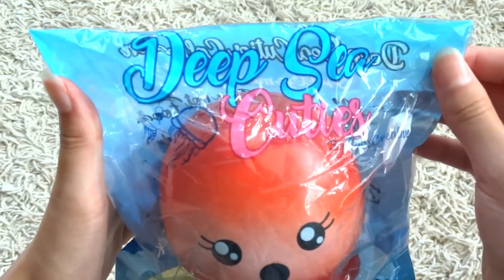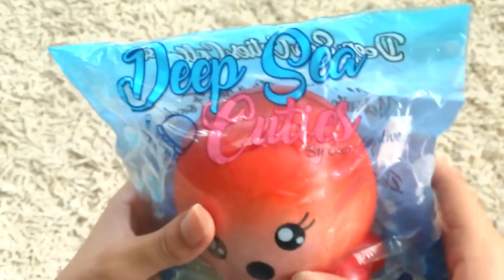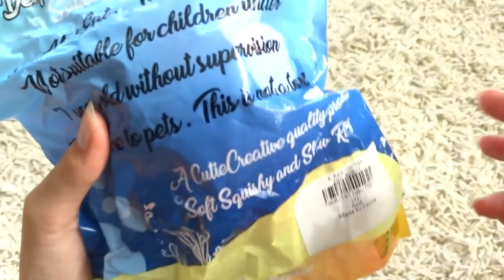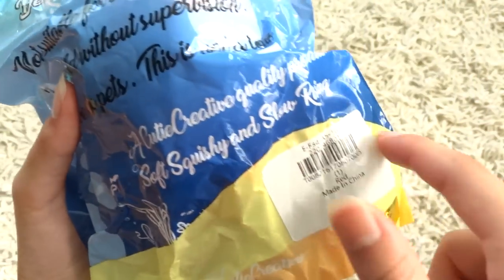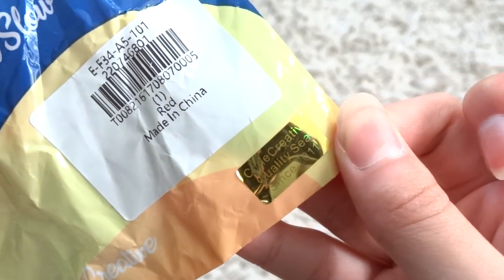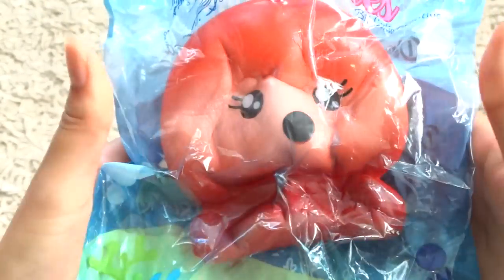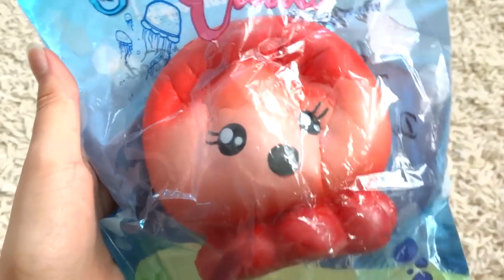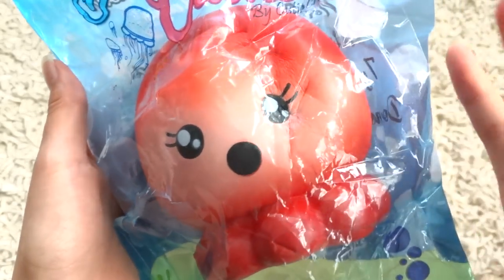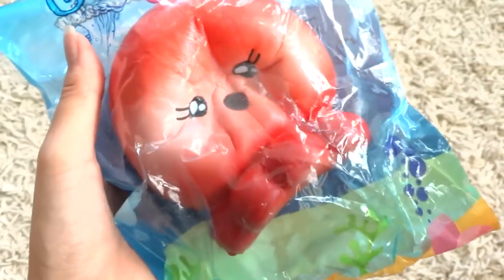This one, which is from Cutie Creative, and it says Deep Sea Cuties by Cutie Creative. And the packaging was a little bit opened up, but that's definitely not their fault. And here's the back. Again, barcode is at the bottom. And here is the little sticker. It says Cutie Creative Quality Seal since 2011. Super, super special. And I fell in love with this one because the color is just so vibrant, and I believe there's also a purple one or something, but super squishy.